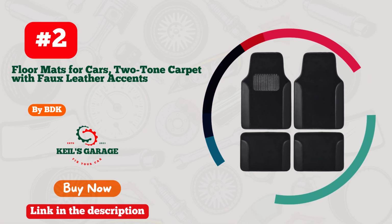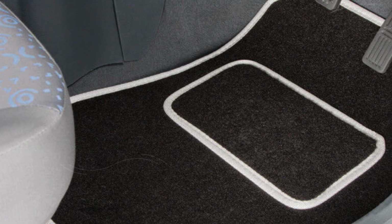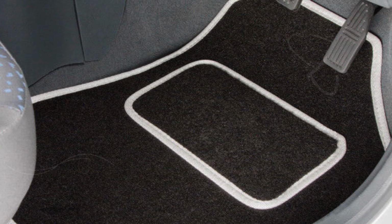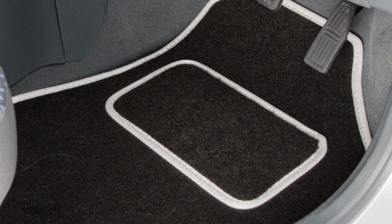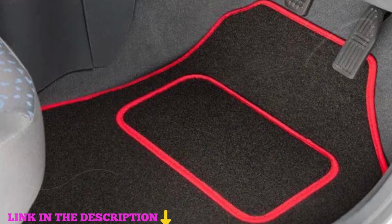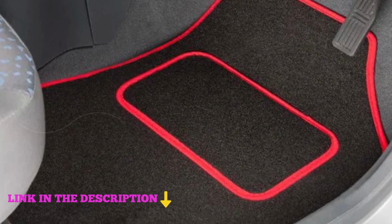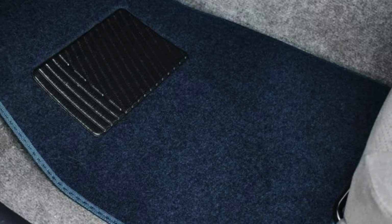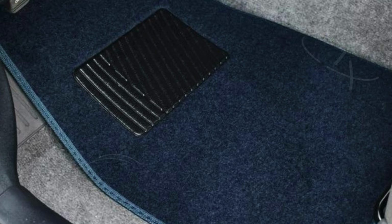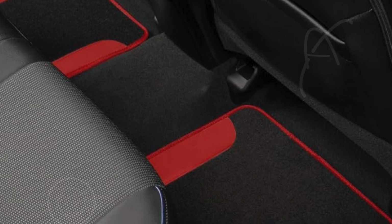Number 2. BDK Floor Mats for Cars are a top-tier choice for anyone looking to enhance their vehicle's interior with stylish and functional accessories. These two-tone carpet mats, adorned with faux leather accents, are built to protect your car's floors against spills, debris, and the harsh elements of rain, snow, and mud. Engineered for durability, they are designed to last through the toughest conditions. What sets these mats apart is their ability to revitalize your car's interior with a sleek and colorful design, making them a perfect fit for those who appreciate both style and practicality.